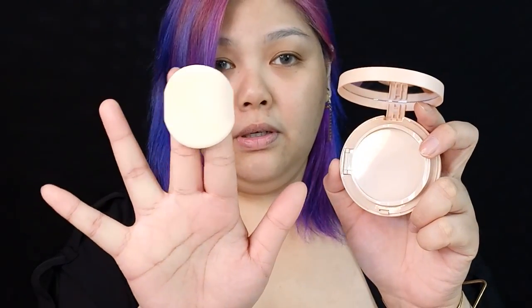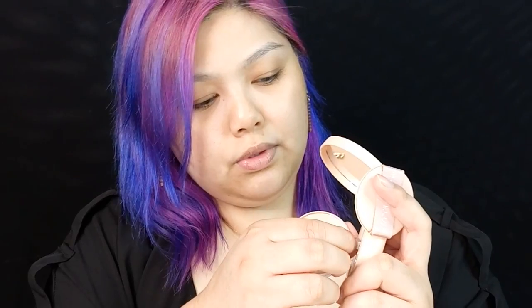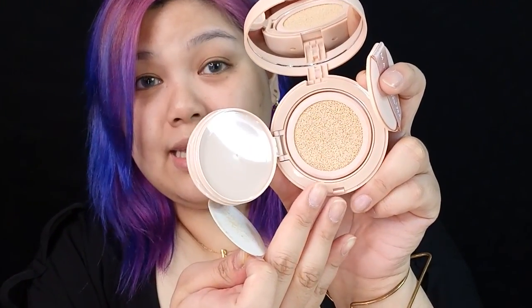So, meron siyang mirror. Mukha din naman siya yung compact BB cushion nila before. Mirror, and then yung powder sponge or powder puff. And then, ayan, nakasil pa siya yung itsura niya sa loob. Diba? Ewan ko kung nakikita niyo properly dito sa video, but it has a yellow undertone. That's why I like this BB cushion, and that's why binili ko din siya.